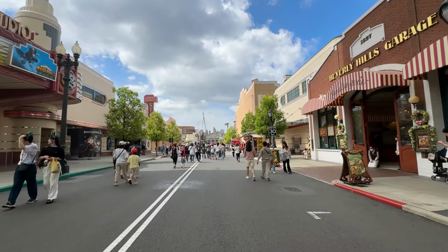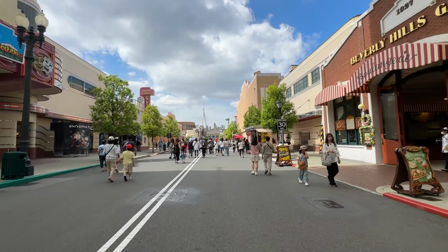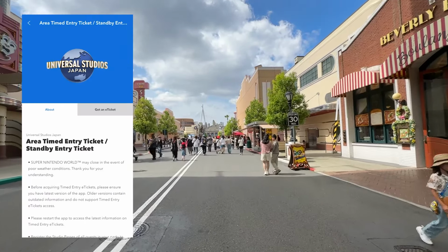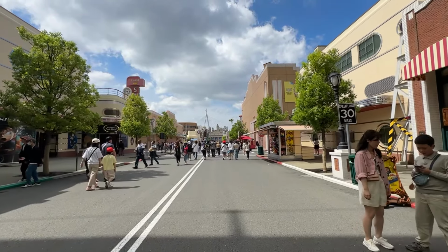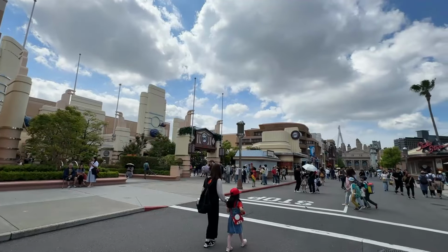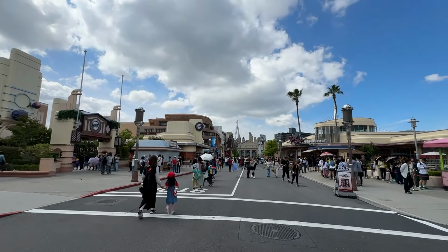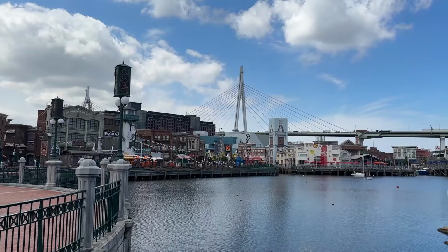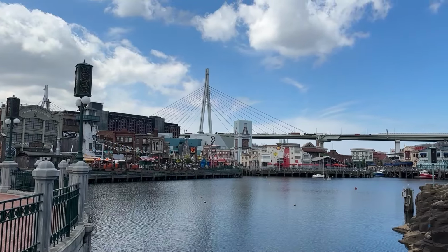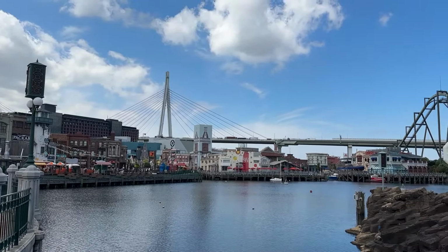So once you scan your ticket into the park, scan your ticket into the app, go into the app where it says timed entry and try to get a time where you can get inside of the park. That is the first thing you do when you get into this park because those timed entries go away really, really quickly. Another way to get into the land is purchasing Universal Express Pass, which I also did on Klook.